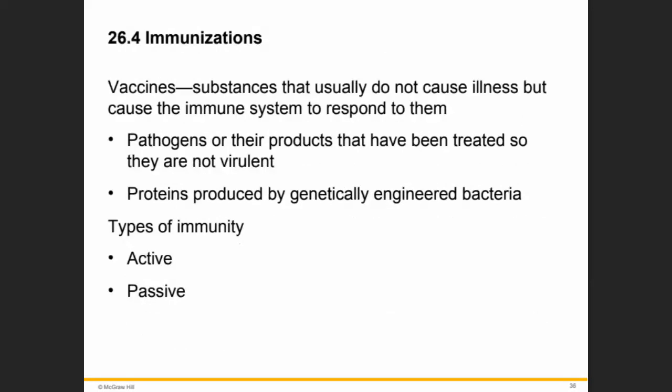Immunizations: vaccines are substances that usually do not cause illness, but cause the immune system to respond to them. So in other words, you stimulate the immune system and you therefore develop memory antibodies by the B cells. Oops, I said something wrong here. It's not the T cells that produce antibodies, right? It's the B cells.